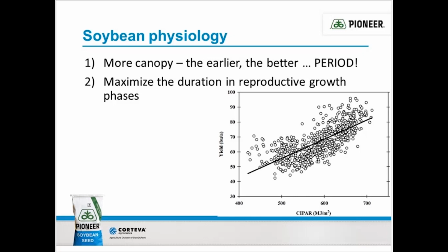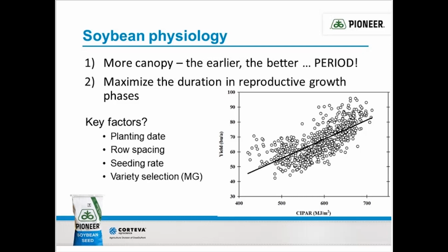Now, this line is over multiple years, and some years the slope's less, some years the slope is more, but it's always a positive response. More sunlight, higher yields. And we can all probably think of some key factors that would affect that. Number one being planting date, row spacing, seeding rate, variety selection. And we're going to talk through those, just of how they affect it and what the extent of that effect is.